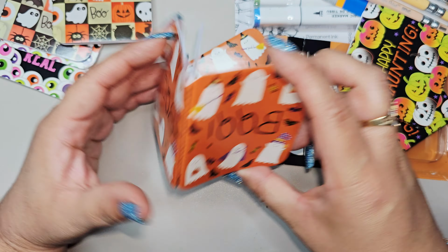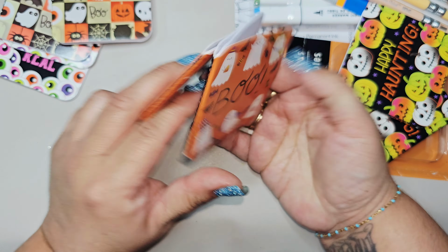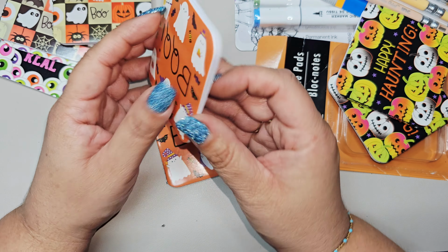I'm like, what am I doing wrong here? Why does this look backwards? Like, this one says boo correctly. Did I get a defective one here? Because why is this one backwards?